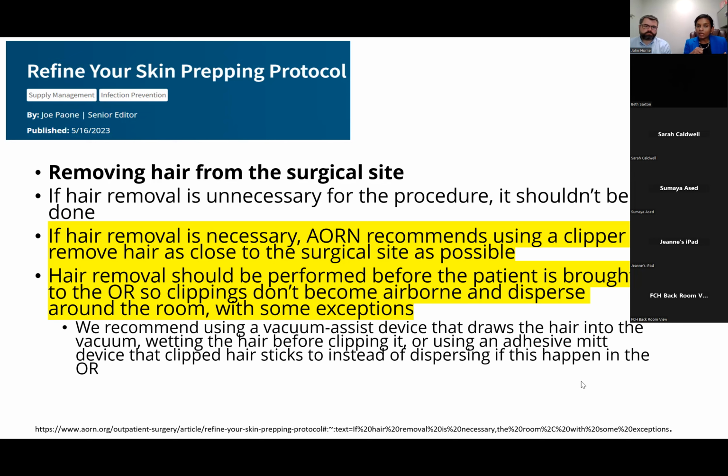And when you remove hair, it's really not a good idea to shave, because when you shave, you get all these little scars. Yeah, microabrasions. You might not see it, but you will get infection. The only time they say it's okay to shave is for scrotal surgery, because you don't want to clip the scrotum. But if you're going to remove hair, do it perioperatively with the clipper.